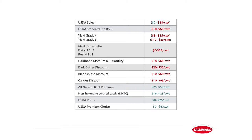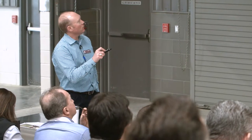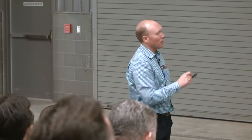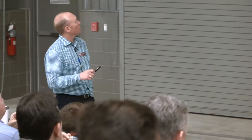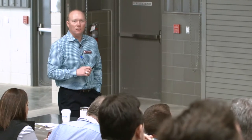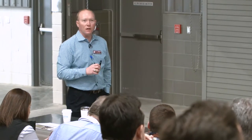NHTC cattle, non-hormone treated cattle, this is pretty much a niche market, if you will. This was originally started to meet the European Union quotas for non-hormone treated beef, and then it expanded early into the country natural beef out of Oregon, and later promoted by the Chipotle Mexican Grill. And so you can find bits of this in our market. I think we would all still argue it's still a niche market. Latest data would say that 95% of American cattle receive at least one implant during their lifetime.